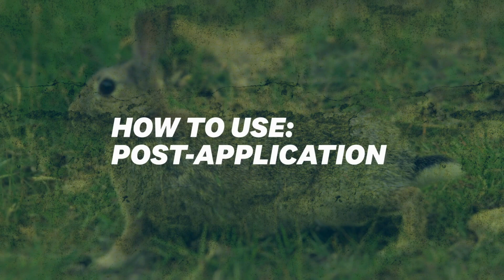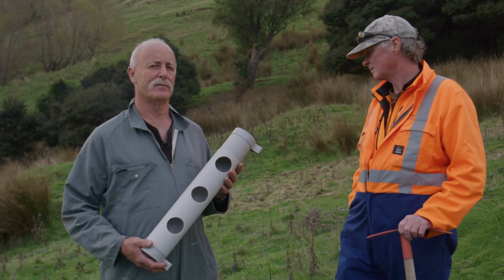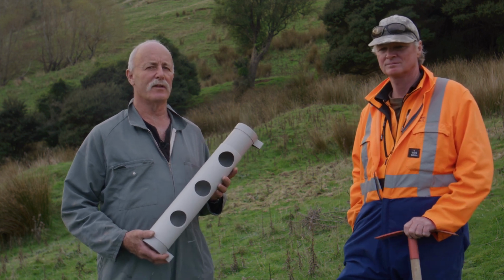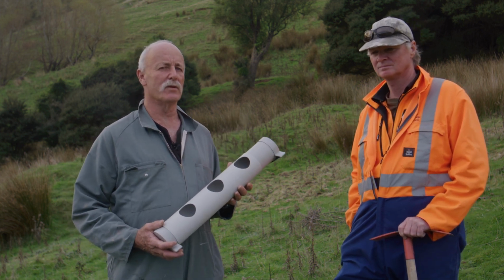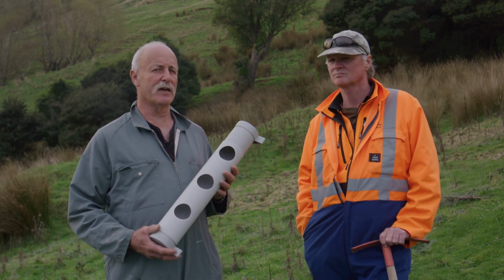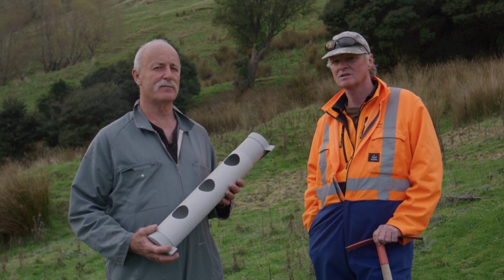Good to know. So after bait take ceases, is it safe to pack up the bait station and move on? Well, it's actually best to leave them out for a while after the bait take has ceased, just to make sure you remove all the bait out of them. The area will need to be rechecked after a couple of weeks, and if the rabbit sign's still around, you might want to refill them and do it again.